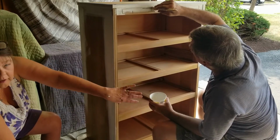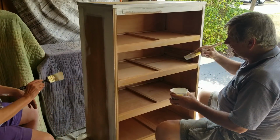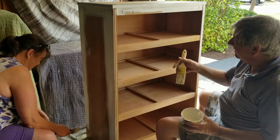Some of us wear the paint. Some of us do. That's right.